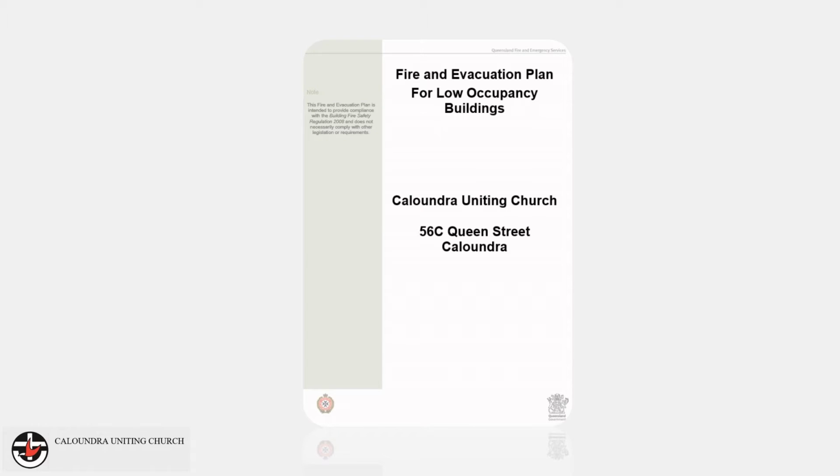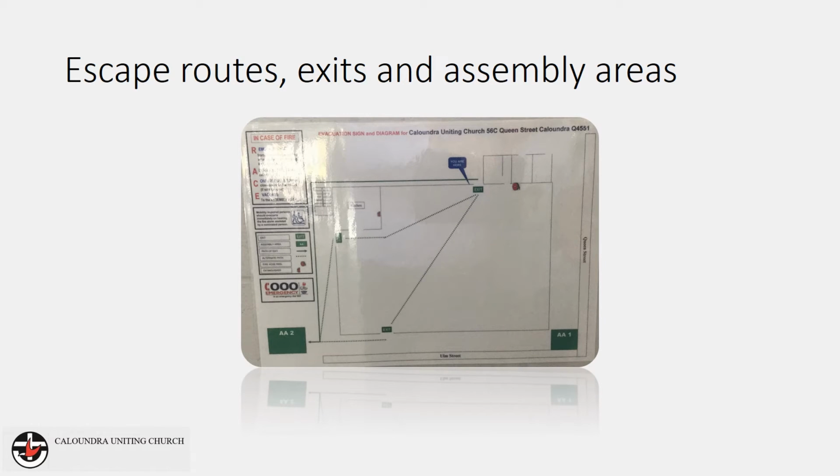A full version of the Caloundra Uniting Church's fire and evacuation plan is available from the office for perusal upon request. Now, let's look at the escape routes and exits. It is important that you are familiar with all exit routes. In the event that your main escape route is blocked, you will need to use the alternative evacuation routes.